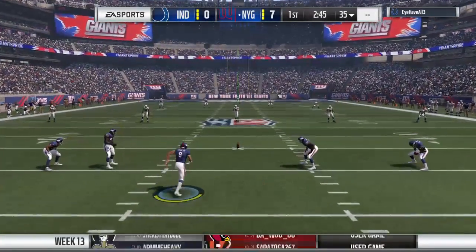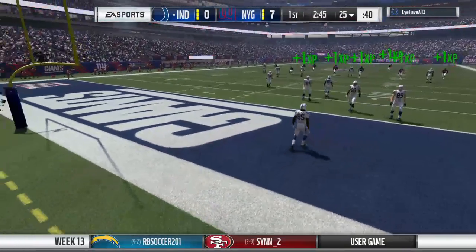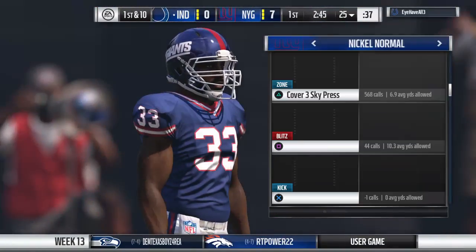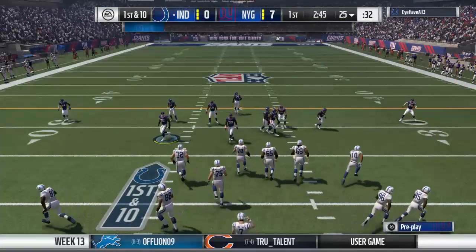The kicking team out there for the Giants as they will send this one away. And that'll carry over the back line of the end zone for a touchback. And now Indianapolis set to take the field. And the last drive, the first drive for them, not very good. 3 and out. What do they go to here?